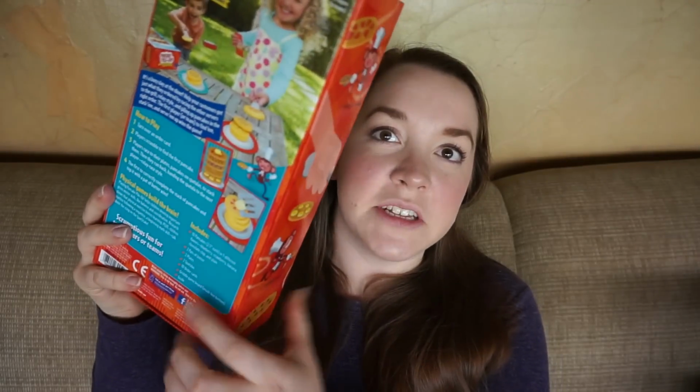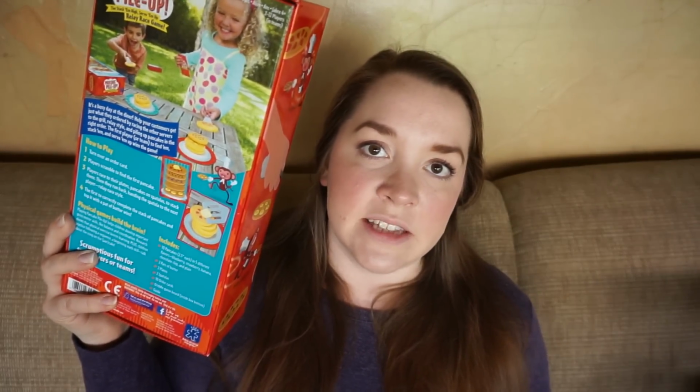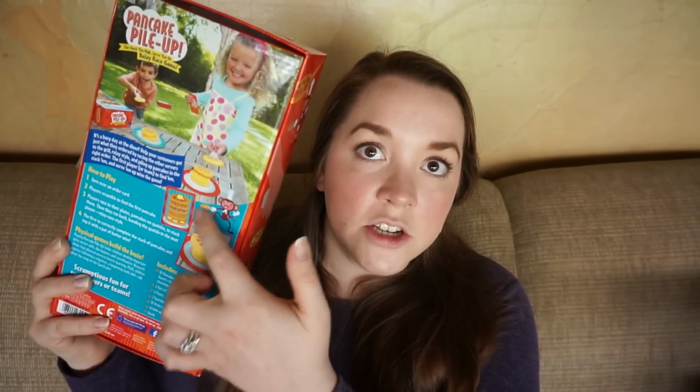On the back, as you can see, there are these different cards that show different orders of the pancakes being stacked. So they have to try to put these pancakes on the plate according to whatever card they have, and that's, you know, the whole name of the game. So it's a really fun, simple, easy game.